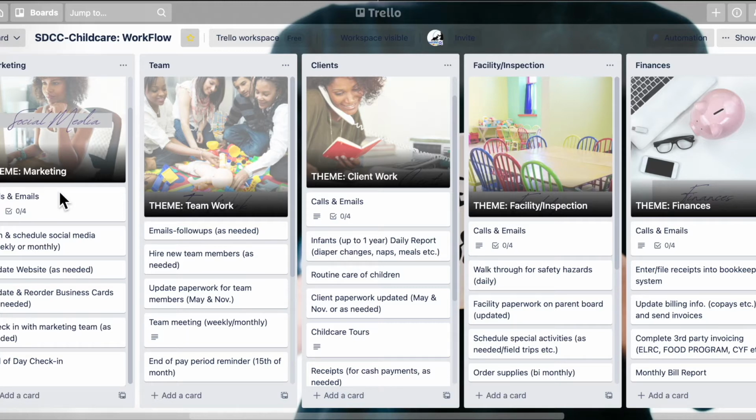Okay, so I will share with you this workflow. I talked to you about the 5 areas, or my 5 theme days, and these are basically because there are generally 5 main areas to your childcare business, and that's marketing, your team, your clients, your facility itself, and your finances. Those are the main focuses of your childcare business. Just about everything that we do falls within one of those categories or areas. And so what I did was I came in here and created a workflow, if you will, of different things that have to happen in each one of those areas.